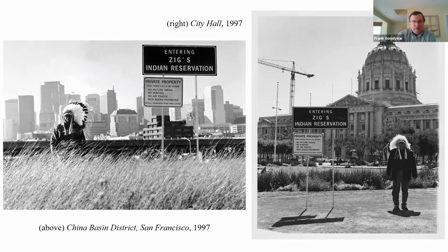In this series, Entering Zig's Indian Reservation, Jackson, again in his traditional Plains feathered headdress, reclaims lands now owned by non-natives as his own. In one case, the outskirts of San Francisco, the China Basin District, and in the image on the right, City Hall in downtown San Francisco. By declaring these lands in his own possession, he restakes his relationship with the dominant culture. And by doing so, reclaiming a space for all Native peoples.